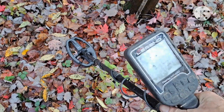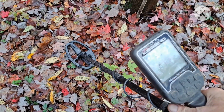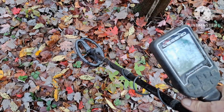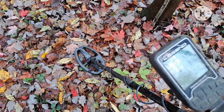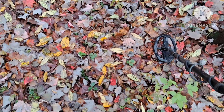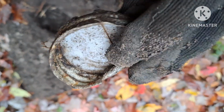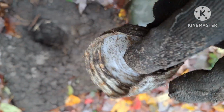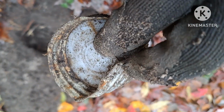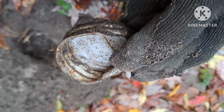I got a pretty good tone right here. Kind of big though. Probably a ball jar, but we're gonna dig it anyway. Been digging a lot of them today, but here we go. Yeah, I was right. Ball jar. The reason that one rang so high is because this is an aluminum one instead of tin. All right, let's keep going.